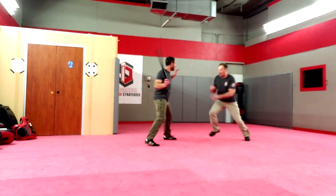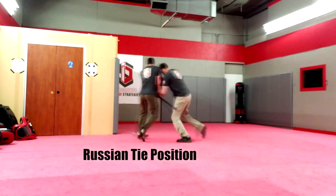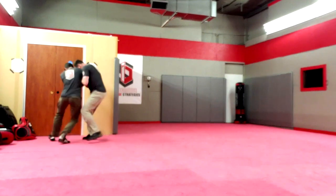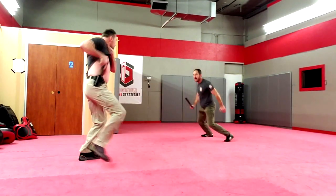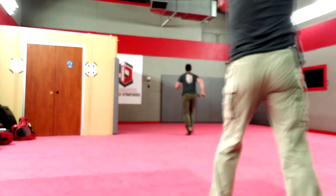Let's take a look at it again. You can see here I misjudged the angle of the attack and eat the shot in my side, but I'm in a position to keep myself conscious and stay in the fight as I work to a Russian tie position. Not ideal, but I'll take what I can get. From here, I decide to break range and transition to my handgun as I give commands. Jake decides to run away as a decision-making element for me. Because of this, I choose not to discharge my weapon. If someone else was reasonably in danger here, that decision might be different.